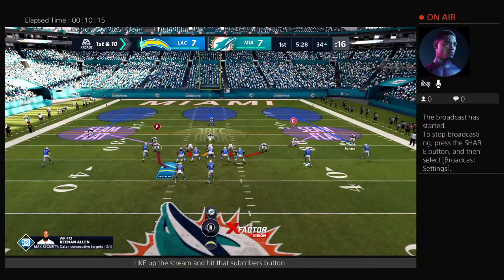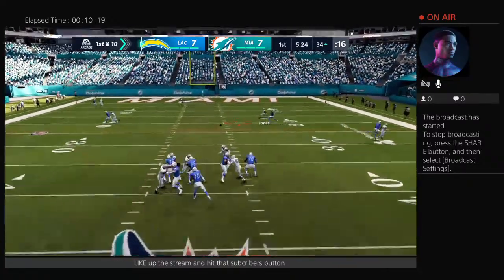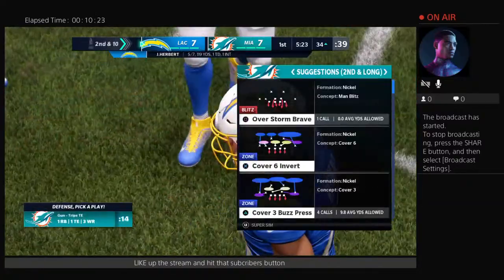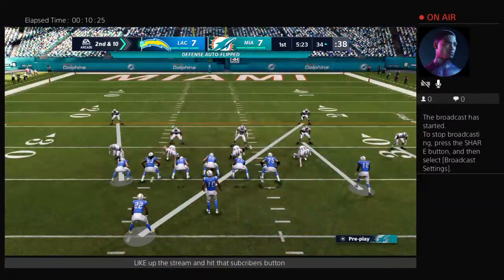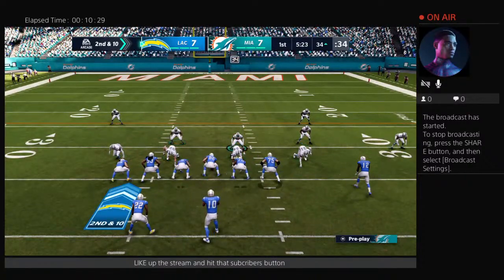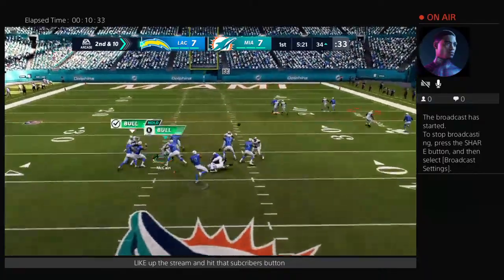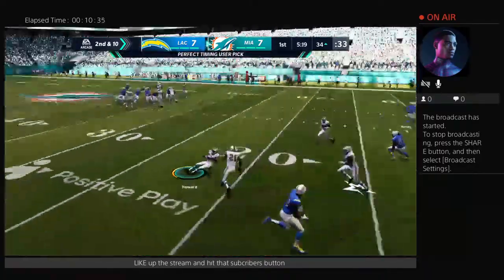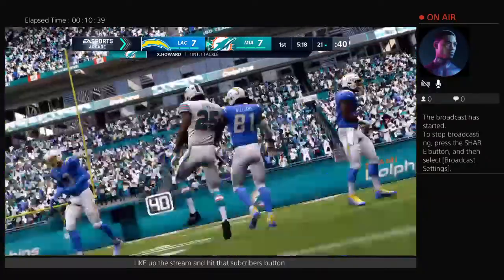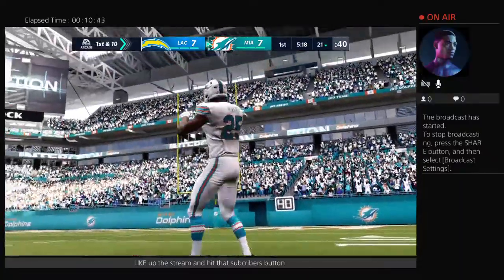1st down, Chargers. From the shotgun, here's Herbert. Throwing over the middle, and it's incomplete. They've given up a few 1st downs on this drive, but getting the incompletion there, that should give them something to build on and maybe turn the tide. Back to the air, Herbert on 2nd down. And that's going to be intercepted by the Pro Bowler, Xavier Howard. And his guys are going to take over at the 21-yard line.